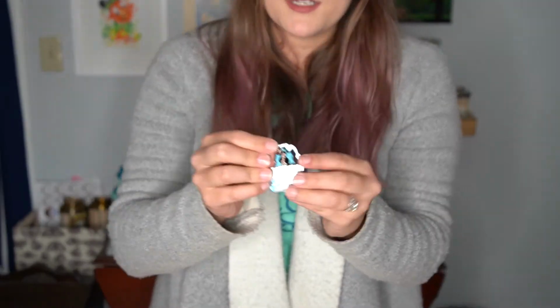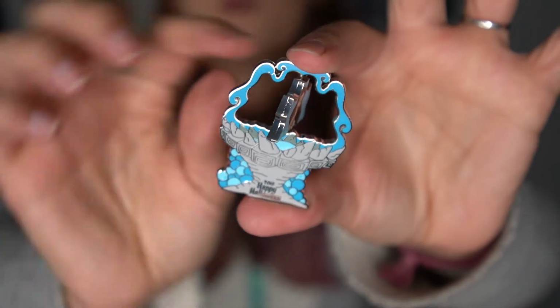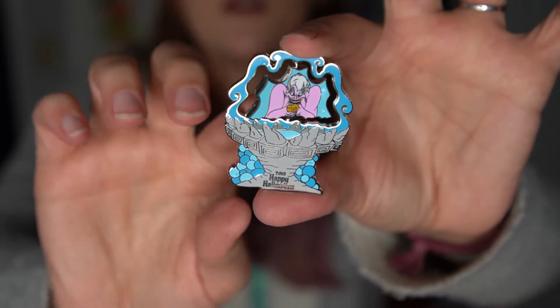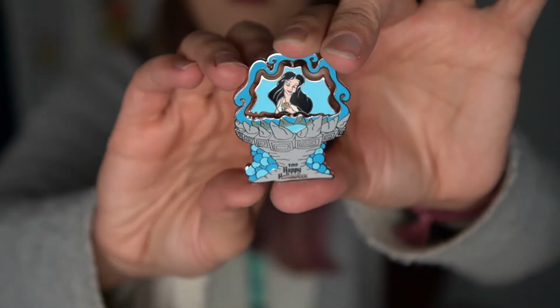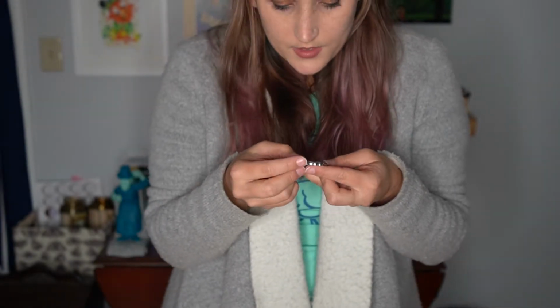So I think this pin is really cool. This is the Terrifying Transformations series. They had other ones. It has a spinner and it has Ursula, and then I honestly forget the name that she goes by when she transforms to trick Eric. And this one says 2019 Happy Halloween on the bottom.